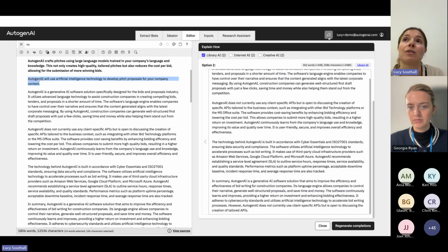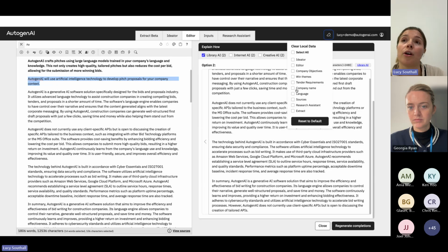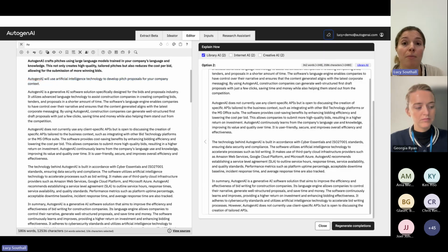We also have the capability to reset everything at any time. I can clear all local data and start from scratch. But other than that, the system will just keep all my stuff in there. When I next click onto it, it's all still there for me.